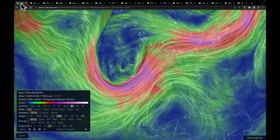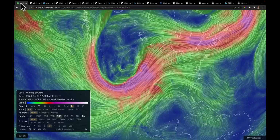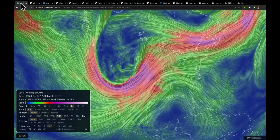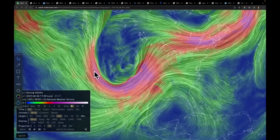Well, good morning, everybody. First map we're going to look at today shows the winds at 500 millibars. This is about halfway through the density of the atmosphere. We're up there around 5 kilometers above the surface of the Earth. And what you're looking at is the jet stream level winds, the lowest levels of them.